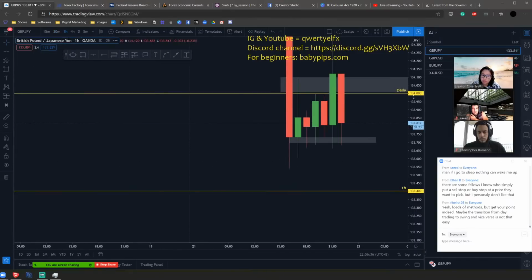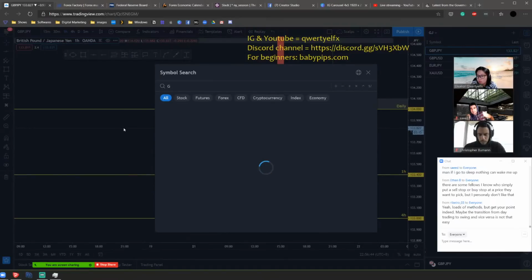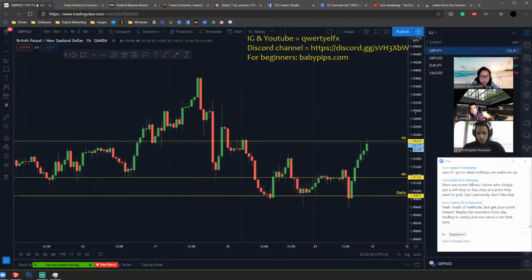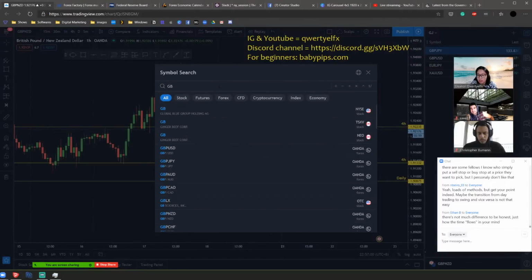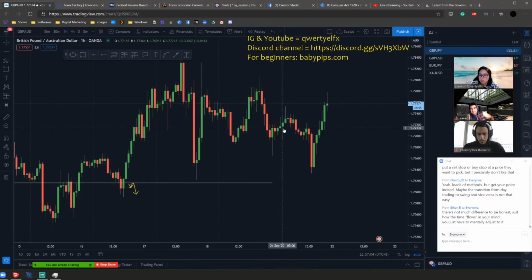Yeah, GN just broke above. I think it's going to be pushing high. GN? Yeah. GBP and ZD. Oh, that's interesting. It's a total opposite from GJ and GU. Why is it not coming down? Is GA like that too? Oh, that's interesting.